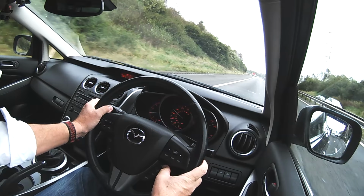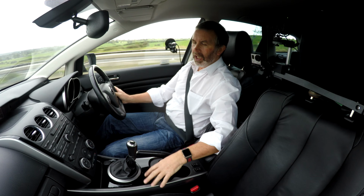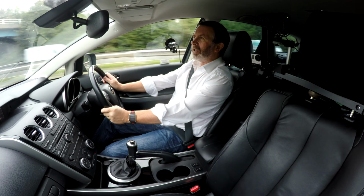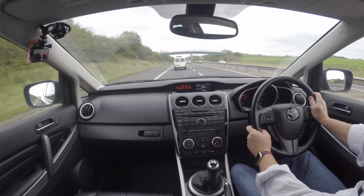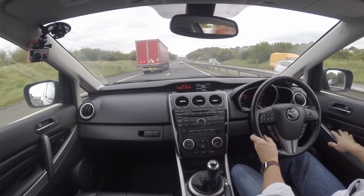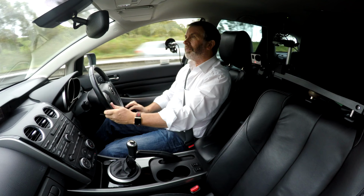Just put the cruise back on. So, nice piano black and silver effect around the gear tunnel. Leather's really, really comfortable and nice. Yeah, we've got lumbar support. That's nice. Lumbar support in the back seat rest. Switch, and again matching silver to go with the gear tunnel, and also on the three-spoke steering wheel.